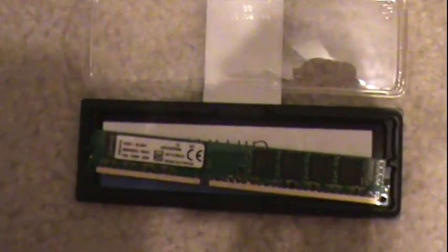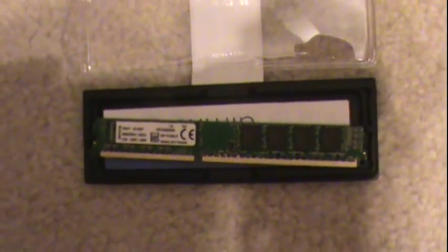So this is the KVR1333D3N9/8G. On Amazon, this is considered value RAM, or there's nothing special about it. It's just computer memory on a PCB. It's pretty much what you're getting. None of that Corsair blue trim and stuff. It's just regular RAM. It's pretty naked, is what you'd say. Naked RAM. Anyway, so here's the RAM.